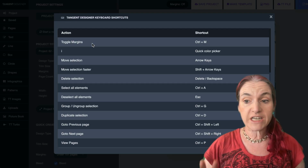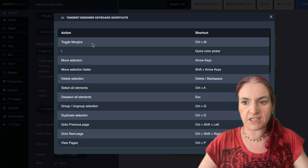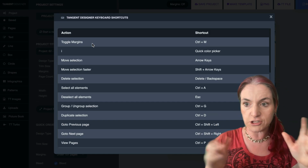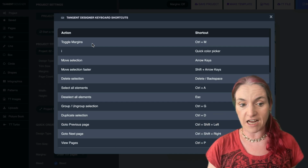This is like the complete cheat sheet. Like, you know when you're playing Call of Duty or like one of those games and you're like, why is everyone shooting me in the head? And it's because you haven't learned the cool shortcuts to play the game. This is like the cool shortcuts for tangent templates.